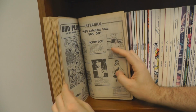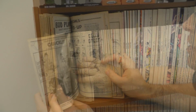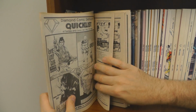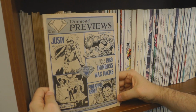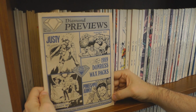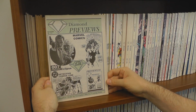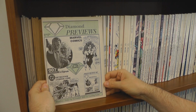However, a few months before, we had changed the Bud Plant Quick List into the Diamond Quick List, and we did that for 2 months. And on the month before we came out here, we did one issue of Previews in Grass Valley, issue 112, carrying on the Quick List numbering. And when we came here, we did our first issue number 113. That was our first official Maryland Previews.